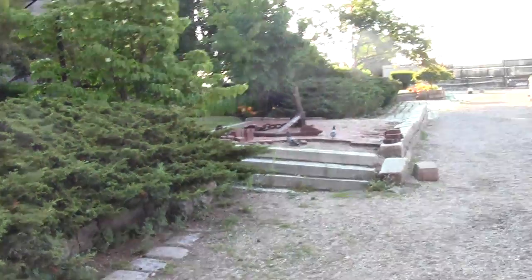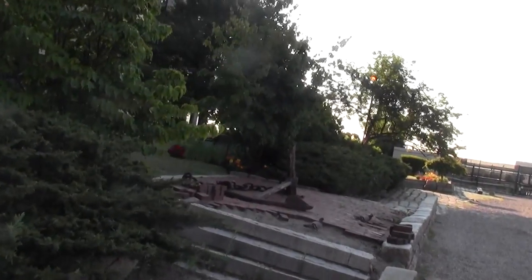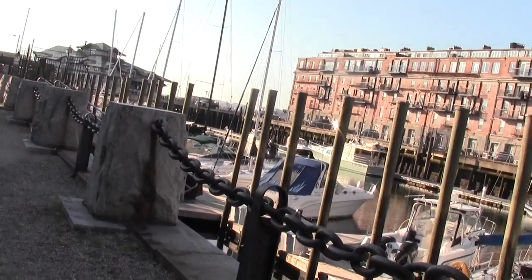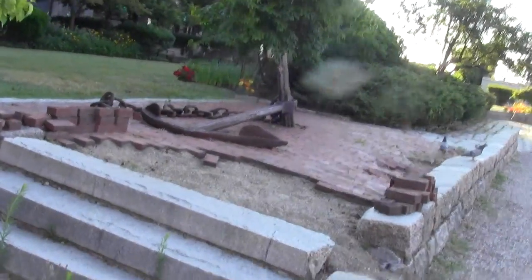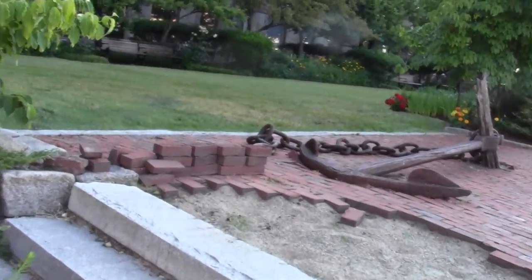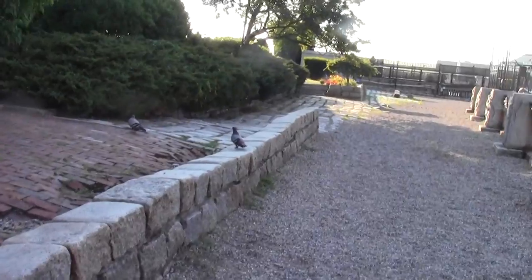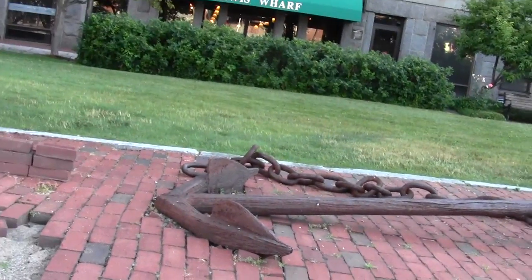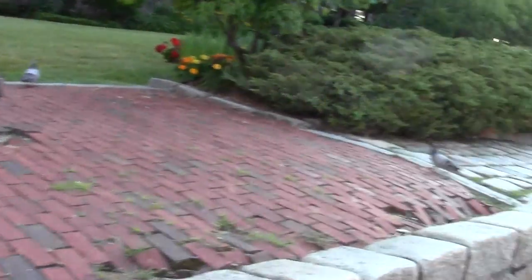Mockingbird on the dumpster, and some pigeons exploring some disheveled brickwork and old chains. Bits of Boston authenticity that somehow weren't uprooted and replaced with something plastic. Instead, they're hallowed, like this anchor. Hi, pigeons.